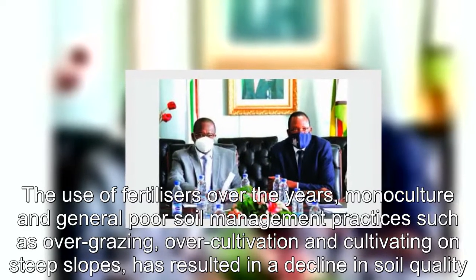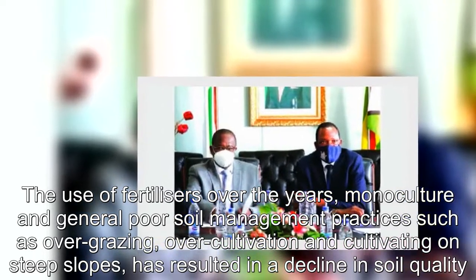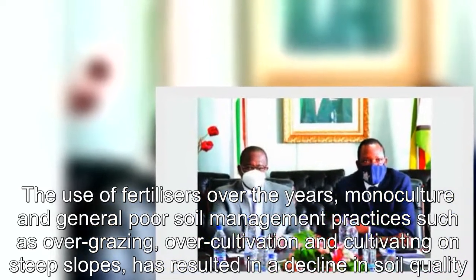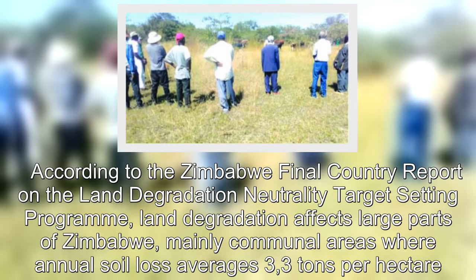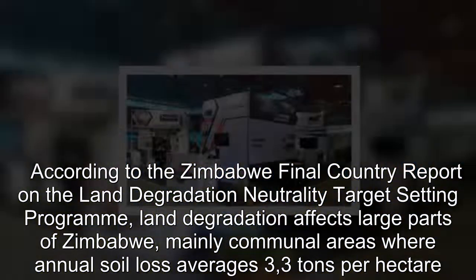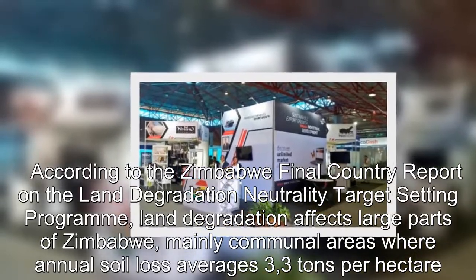The use of fertilizers over the years, monoculture and general poor soil management practices such as overgrazing, overcultivation and cultivating on steep slopes has resulted in a decline in soil quality. According to the Zimbabwe Final Country Report on the Land Degradation Neutrality Target Setting Program, land degradation affects large parts of Zimbabwe, mainly communal areas where annual soil loss averages 3 tons per hectare.